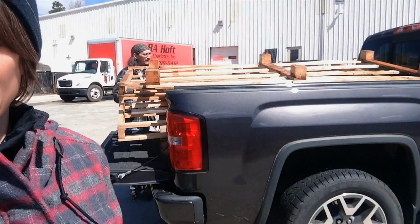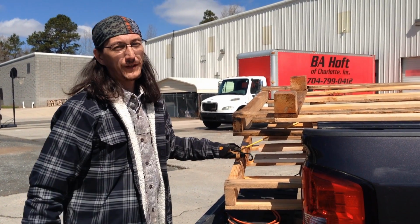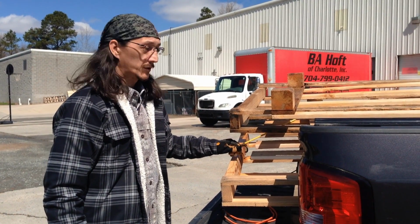Total score on the pallets. Now we just loaded up the pickup, but I think we're gonna have to come back with the trailer because we're gonna be busy here. These are nice long ones too. This is a door company, so if you can find something like that, man, score.